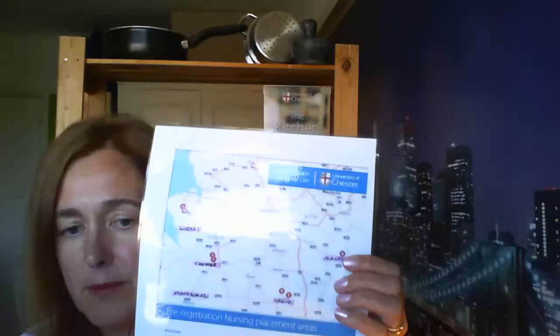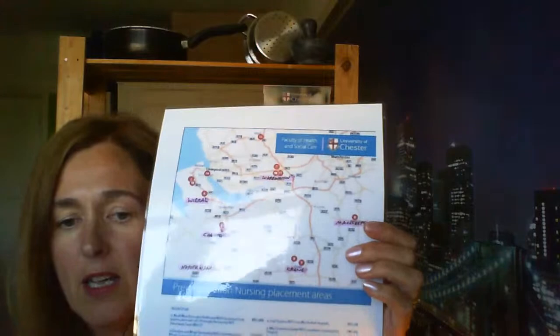So in terms of geographical spread, you can see there that you can be placed in Chester. There's placements on the Wirral, placements in Warrington, placements in Macclesfield as well. So quite a large area there. I hope everyone can see that.